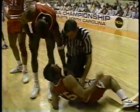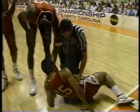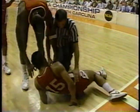Western Kentucky has not scored in 5.5 minutes. And McNary a little slow getting up. Again, McNary trying to do his part by pushing the tempo. Lost control out front. That's where the mistake was. Winston Bennett went down, but not nearly as hard.